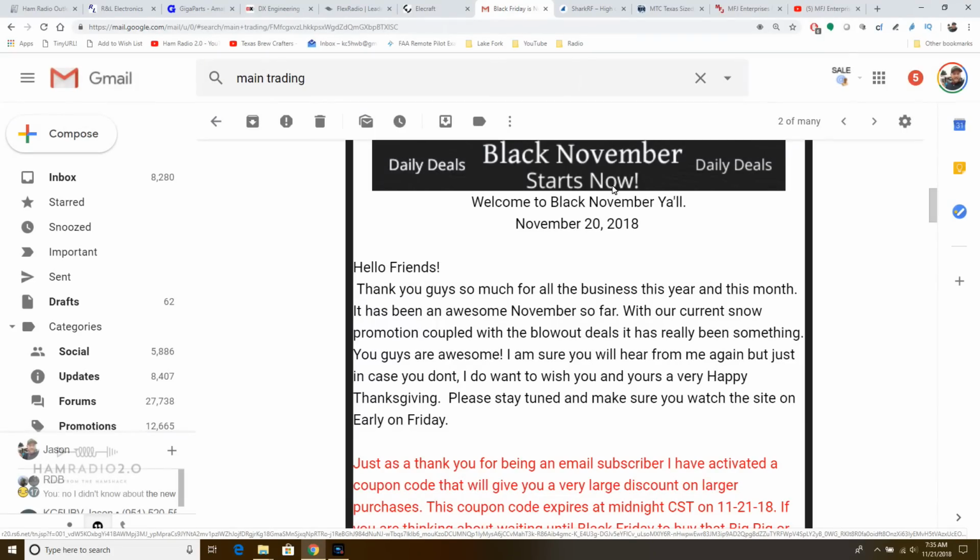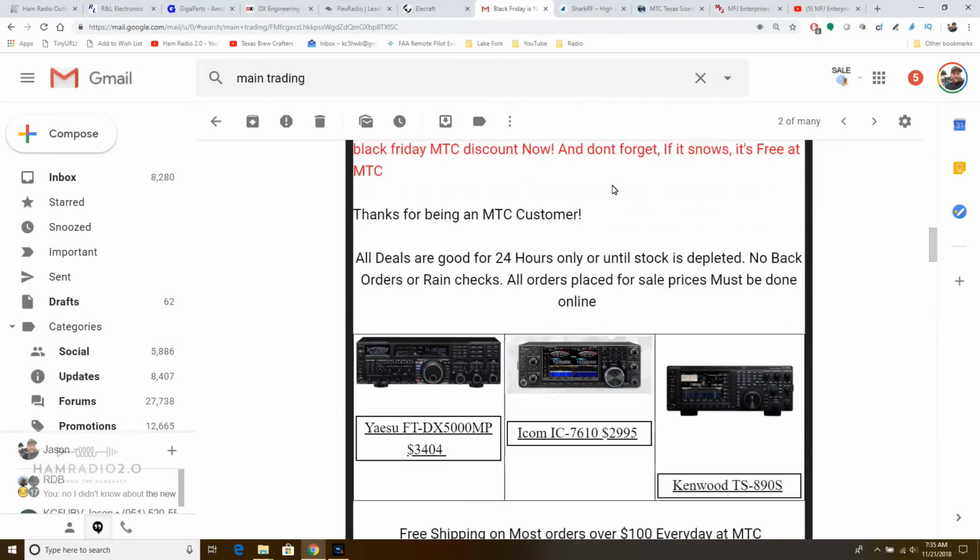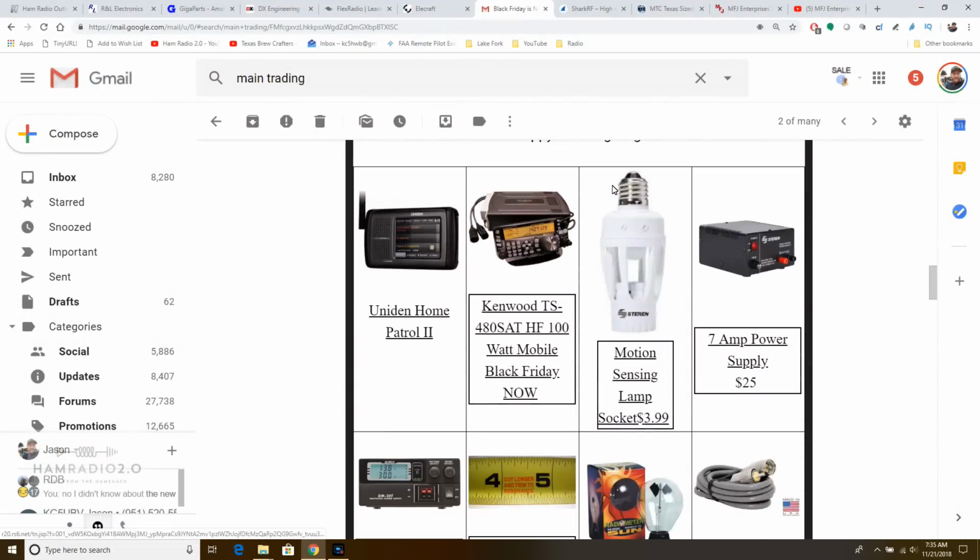Most orders over $100 ship for free, of course. He's got another email. I got two. This is the first email I got from him yesterday. The one I read you came in at 5 o'clock this morning, Central Time. This one came in last night, about 9 p.m., and the one with the keyers on it came in this morning at 5 a.m., which was a little over 2 hours ago at the time of this recording. The top of the email is basically the same thing I just read you. He's got the three big rigs in here, and then he's got more stuff down here at the bottom.